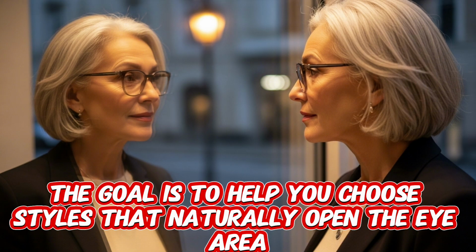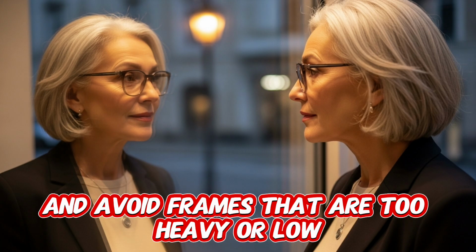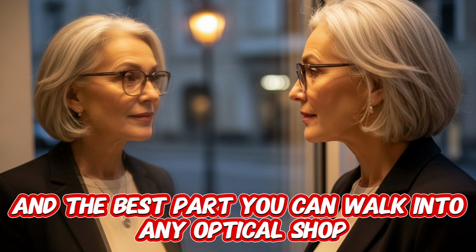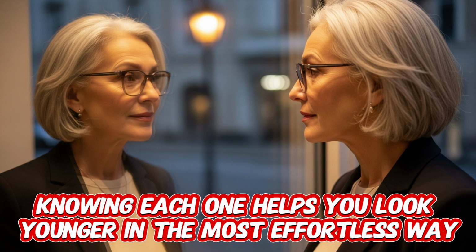The goal is to help you choose styles that naturally open the eye area, sit at the right height on the bridge, and avoid frames that are too heavy or low. And the best part? You can walk into any optical shop and confidently ask for these 5 frame styles without thinking. Knowing each one helps you look younger in the most effortless way.